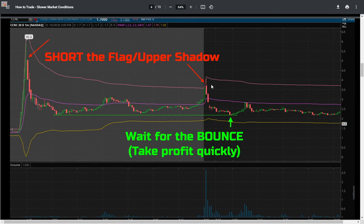upper shadow? I have not gotten to do that yet, but this is where I notice when stocks do this in market, and it's been that failing mode, right? We're not in that spiking mode. We're more in a failing mode recently, right? You're going to see this. If you see this in pre-market, you're probably going to see it again in the market.